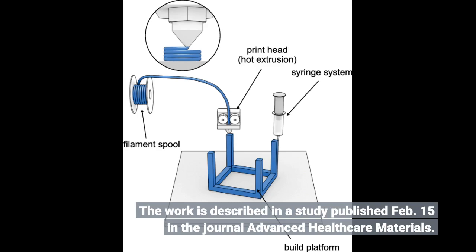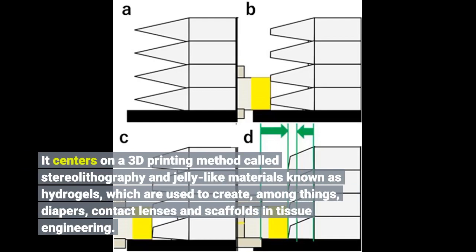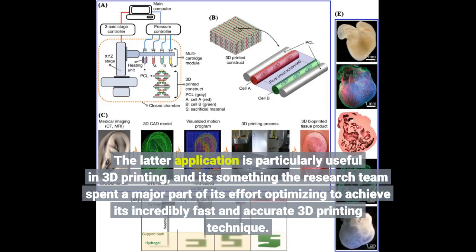It centers on a 3D printing method called stereolithography and jelly-like materials known as hydrogels, which are used to create, among other things, diapers, contact lenses and scaffolds in tissue engineering. The latter application is particularly useful in 3D printing, and it's something the research team spent a major part of its effort optimizing to achieve its incredibly fast and accurate 3D printing technique.